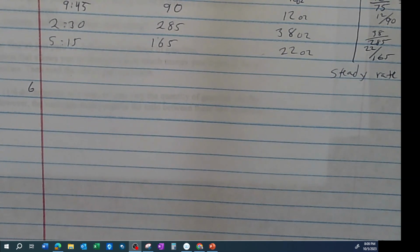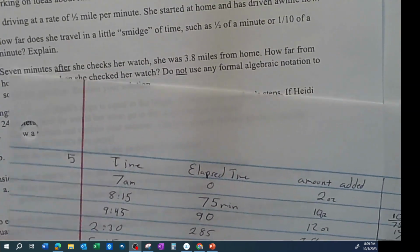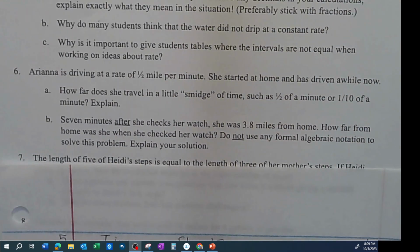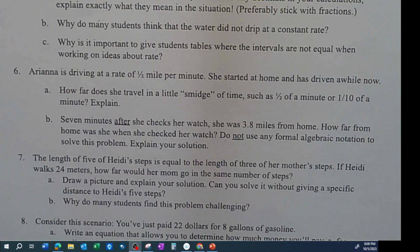So number 6 is: Ariana is driving at a rate of a half mile per minute. Oh yeah, and she started at home and has driven a while now. How far does she travel in a little smidge of time, such as a half a minute?